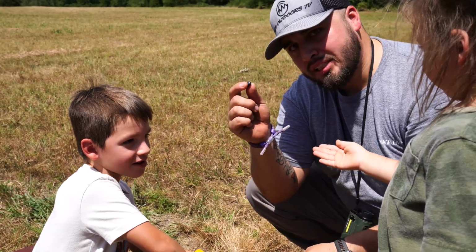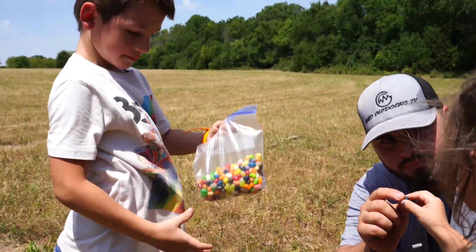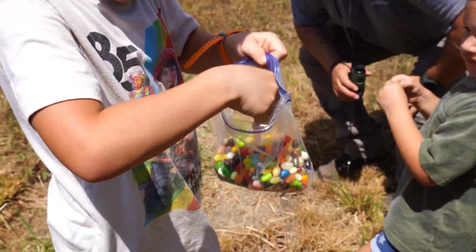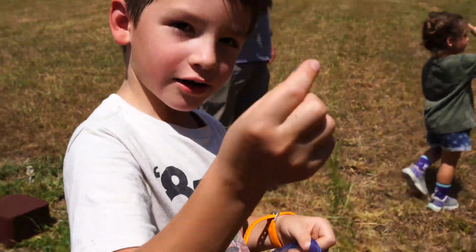Not real deer poop. Don't eat deer poop in the wild, okay? It's not good. They're actually jelly beans. You want to try deer poop? Look at it and tell them. Here, watch. Try deer poop. Ew, that is actually black licorice. It's disgusting. So, I got black licorice right here.